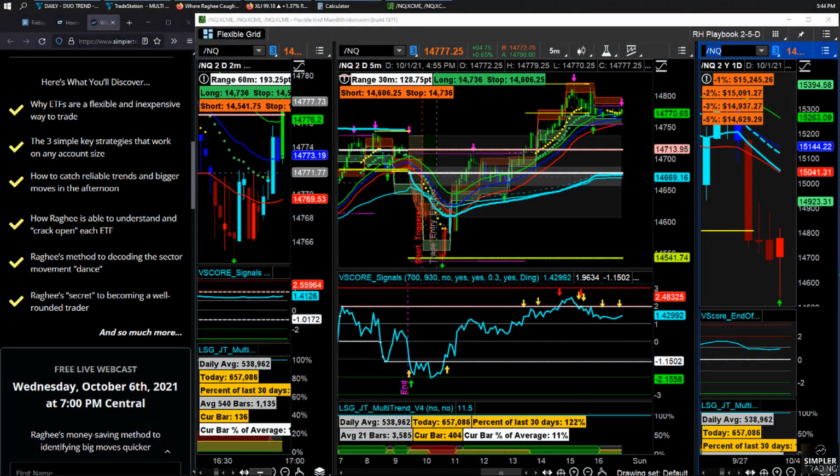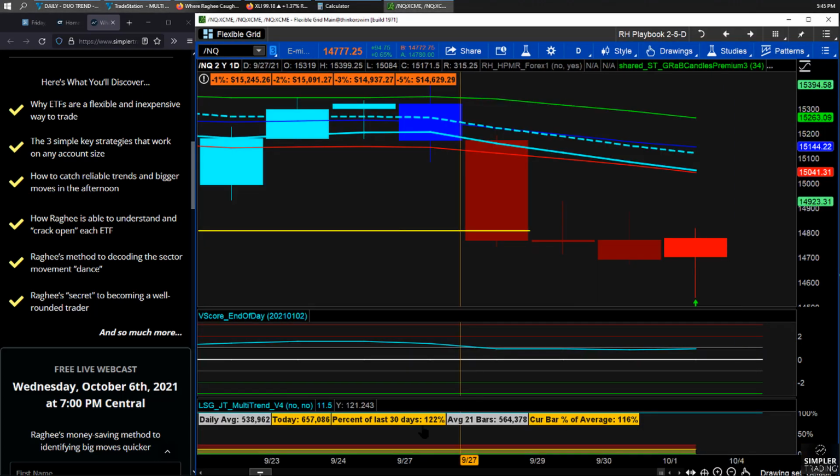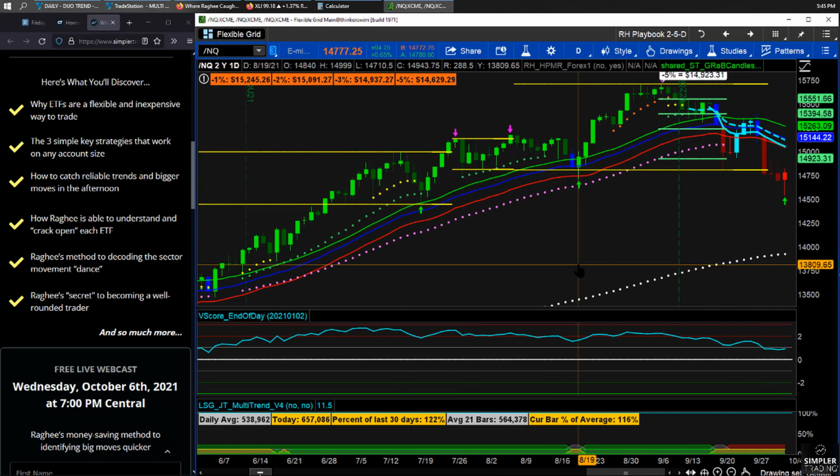Hey traders, Raghee here, and in this discussion, let's dive into the NASDAQ because this is where a lot of questions are coming up with the recovery up higher through 14,700, heading up towards 14,800 where it was rejected. And the question that we have to ask is: is this an oversold bounce, or is this potentially a rip, a move higher that we sell into?